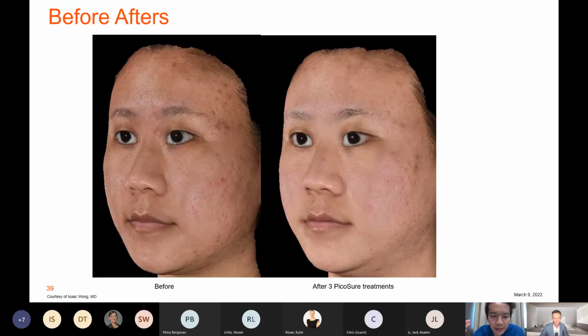And then the next lady here is also bothered by a lot of acne scarring on the lateral side of the face, and overall a darker skin tone. And she has been very happy with this Picosure treatment. After 3 sessions, we can see the lightening of the acne scarring. We can see that the PIH from the acne flare-ups are reduced at her temple. And we can see that the box scar and the rolling scars at her jawline are also markedly reduced.